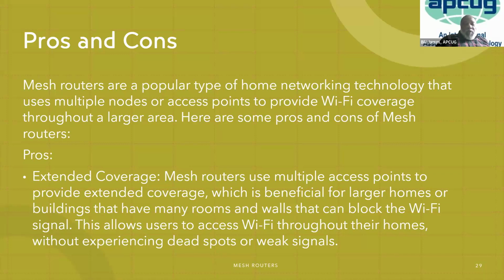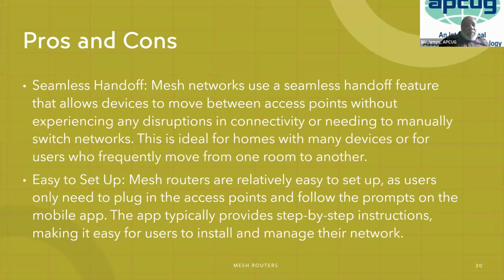Mesh routers use multiple access points to provide extended range, which is beneficial for larger homes or buildings that have many rooms and walls that can block the Wi-Fi signal. This allows users to access Wi-Fi throughout their homes without experiencing dead spots and weak signals.